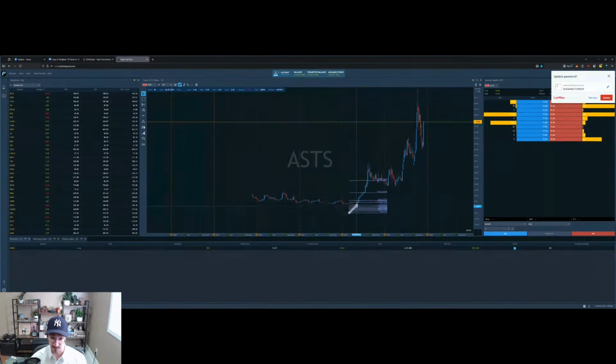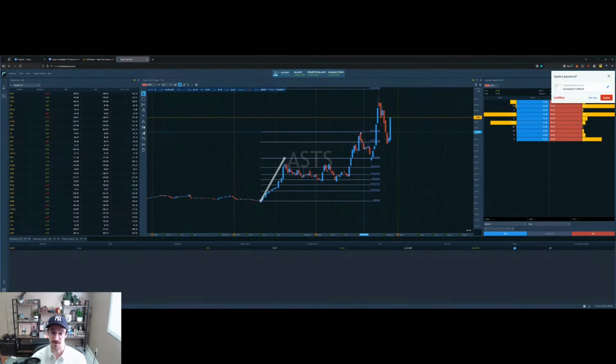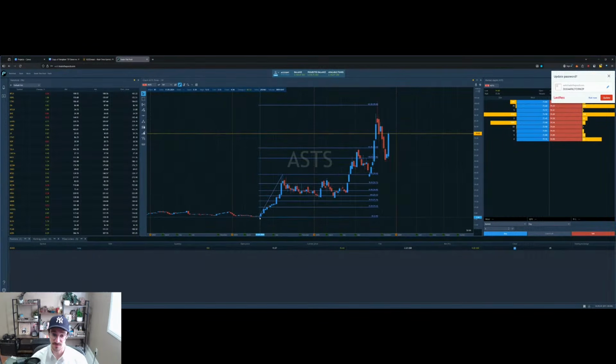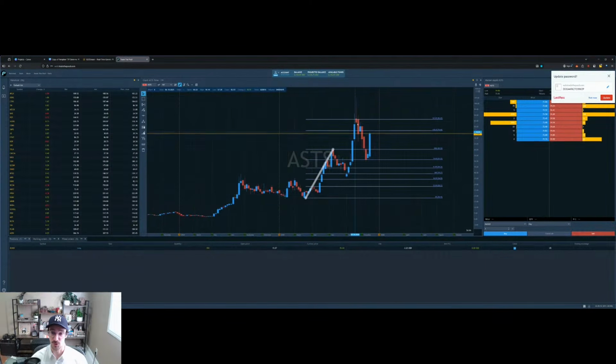Let me fight my CPU real quick. Apparently it does not like fibs. Yeah, this tap of the 618 was so clean. Then it comes back, tests the high, and gets back involved there. And then you can redraw this from this low to this high, and lo and behold, where did the sellers step in? Where are those top wicks? Over that 618. Real clean, real clean.